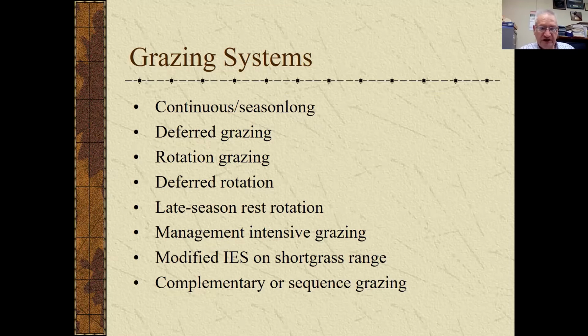Parts of the state we use intensive early stocking or double stocking. As you get into central and western Kansas, where we tend to have more short grasses rather than the tall grasses, double stocking is too much. We need to back off on that, and I think at Hays, for instance, 1.6 acres per steer for half the season worked quite well. The complementary or sequence grazing goes back to that chart I showed you, where we can go from one forage type to another, utilizing those species when they're available, and hopefully at their best quality.